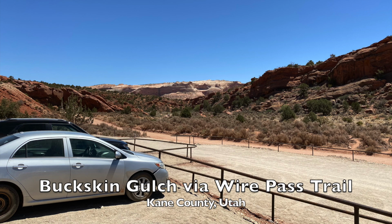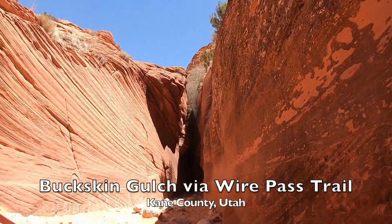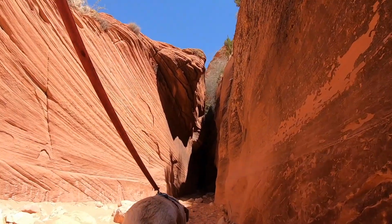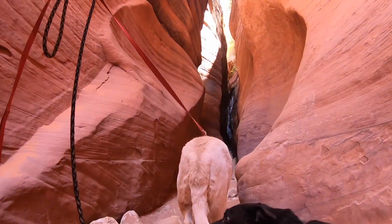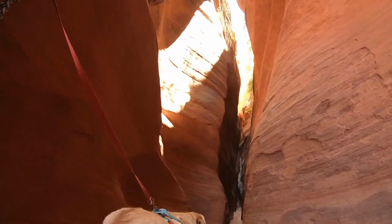My bucket list hiking destination list definitely included southern Utah and no place greater than Buckskin Gulch. We accessed it through the Wire Pass Trail, which is probably the most popular way of reaching it.